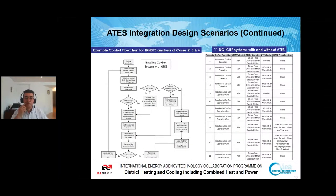It's a busy slide, but I just want to mention that, first of all, we had 11 district cooling CHP systems designed. We did model and simulate them.